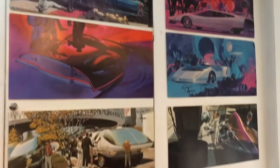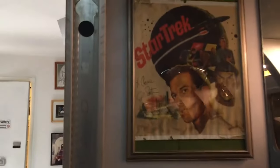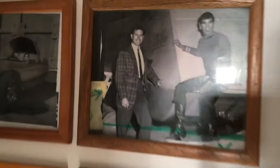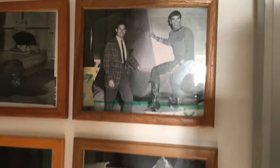Well, just some of the pictures here, they're just too cool. Come on here for a second. Hard to get it all, isn't it? Yeah, it's hard to get it all. Like Gene with Spock. Yeah, dude, that's just cool.